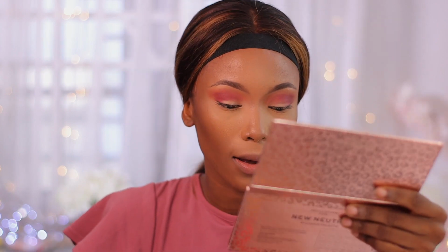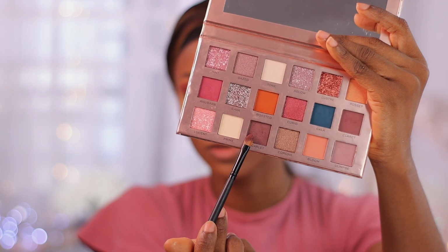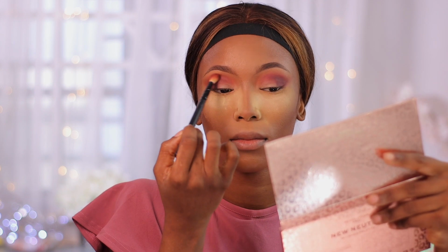We are just playing around with this. I'm gonna go in with Scarlet, which is this shade right here. This right here is Scarlet. I'm gonna use that shade. But the matte shades are really good. I feel like this would be a very gorgeous palette if you're trying to achieve a really matte monochromatic look.